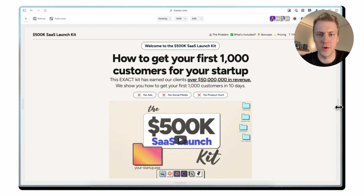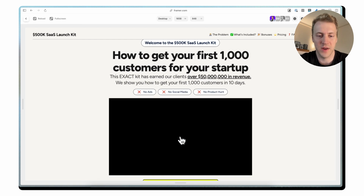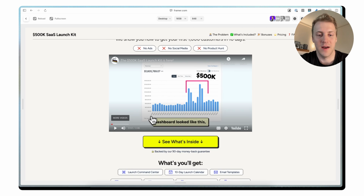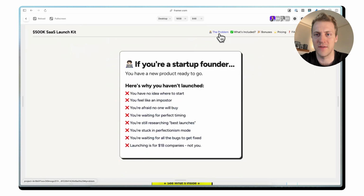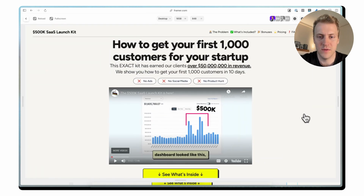So what do I have here in my hero section? I've got a little pill button here. I've got my headline. I've got some sub headlines. I've got a couple more little pills. These are almost like, in my head, little two-word sales bullets. I've got my sales video here. Imagine if your Stripe dashboard looked like this, which we can talk about in another video another day. And then that's it. So that's the entire scroll here. I've got the nav up here. Like I said, if you click on that, it'll take you to different parts of the page. I'm keeping my students on the same page.